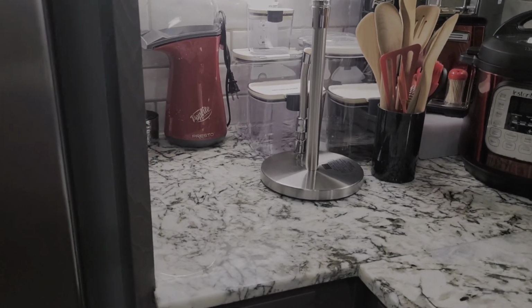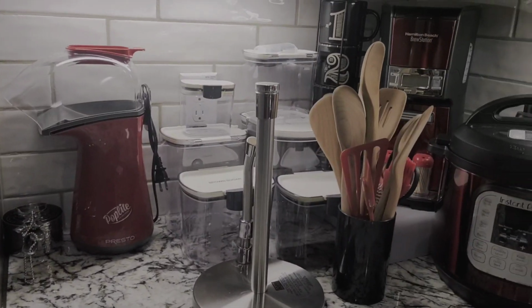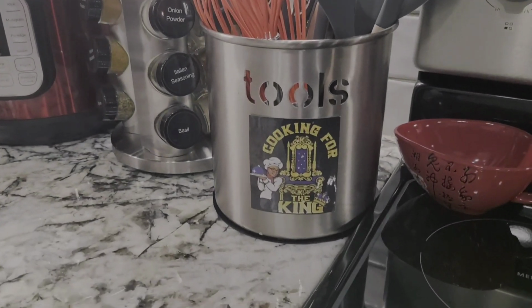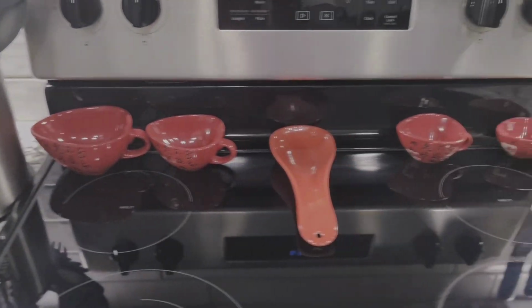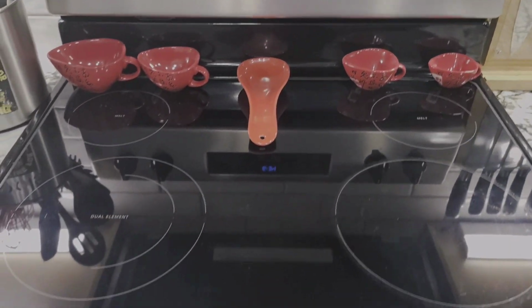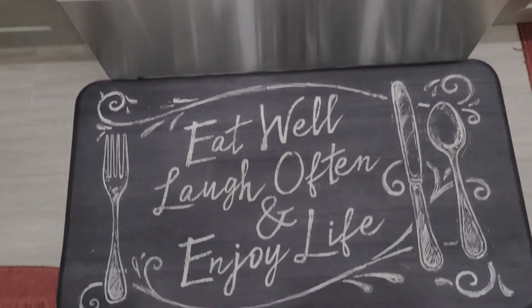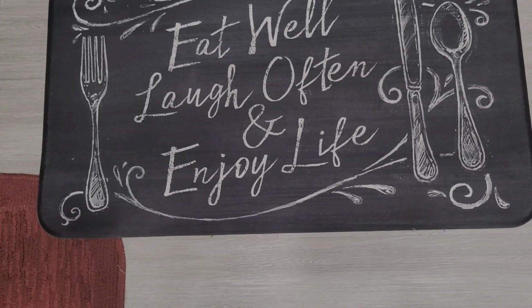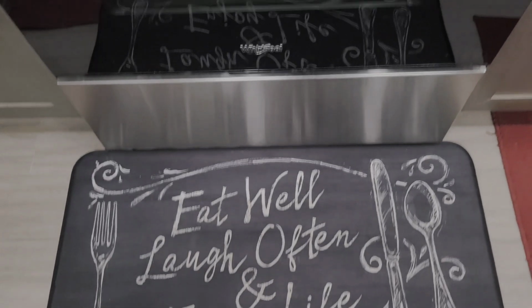Over here, just have a few small appliances and knickknacks. We have some tools. Here's my glass top stove, which I really like. Eat well, laugh often, and enjoy life. That's a really good motto.